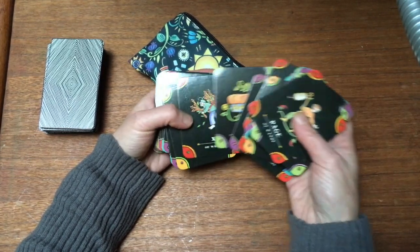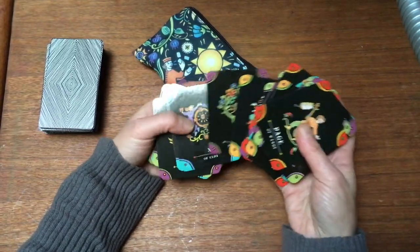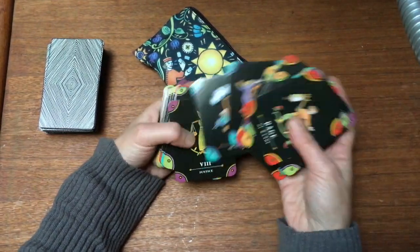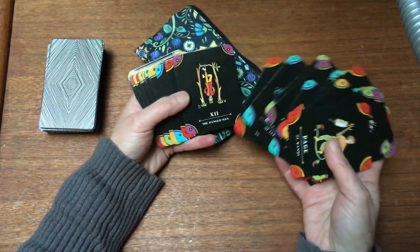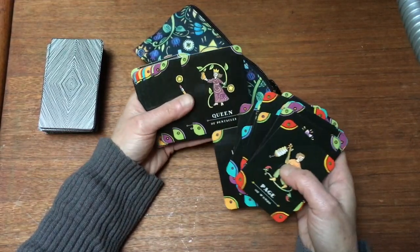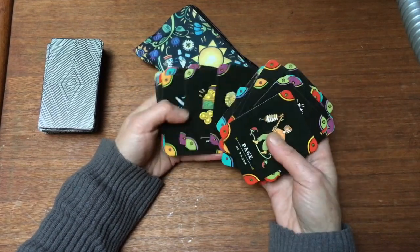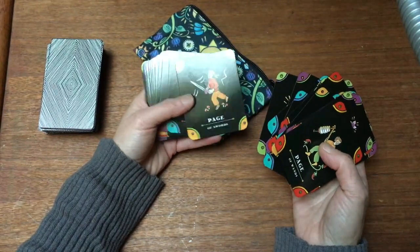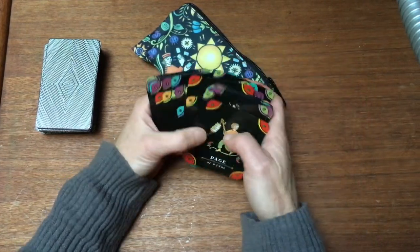It's nothing to write home about. It's kind of glossy, cardboardy, but this is a deck that goes in the bag and I can use it when I want. It's pretty. I like the corners, which are color-coded: green for pentacles and purple for the majors, that sort of orangey yellow for swords, red for wands, blue for cups.